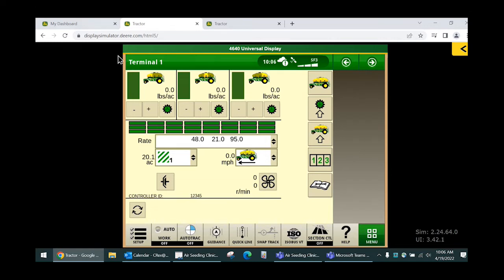As you can see, I always like to start from the top of the page, but basically there's your bin level sensors right up on the top there. Then you can see that your variable rate steps, plus or minus, your clutch, manual on and off for each individual tank. Then underneath that, you can see in this particular case with all green there, that's basically looking at our section control, and all meters are on.